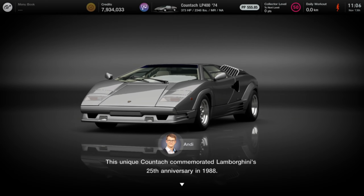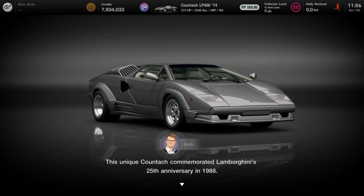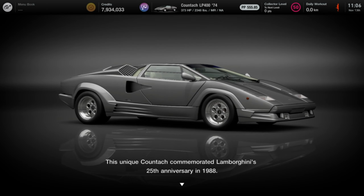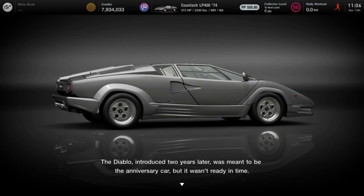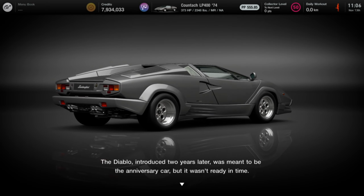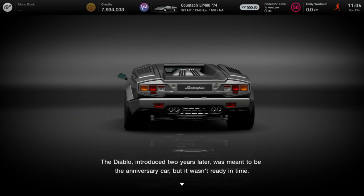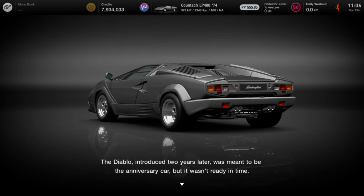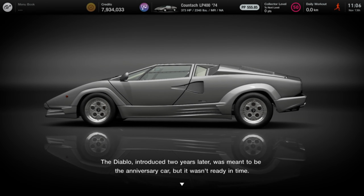The unique Countach commemorates Lamborghini's 25th anniversary in 1988. Oh wait a minute, is it 1963 then? I just realized that. The Diablo was introduced two years later, which was 1990. That was meant to be the anniversary car, but it wasn't ready yet.